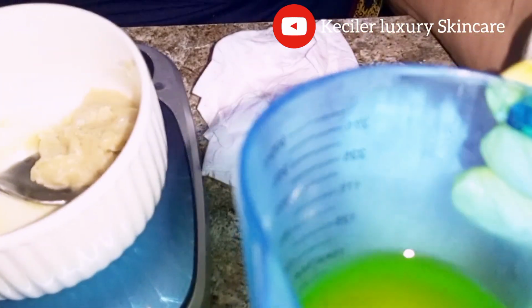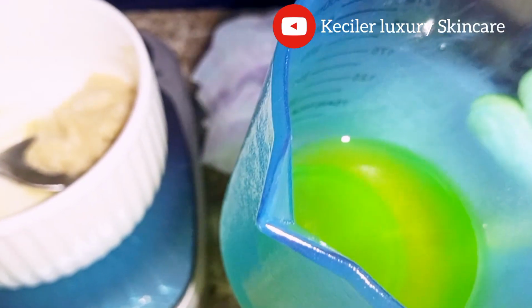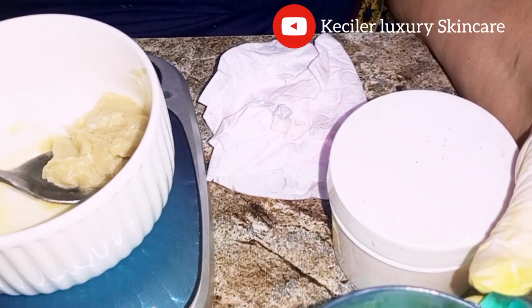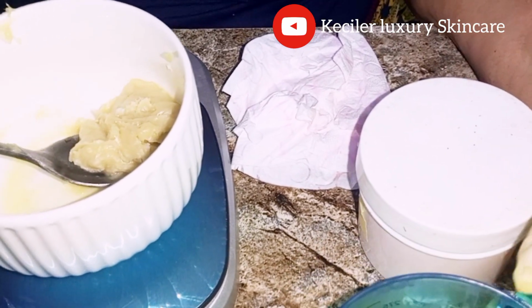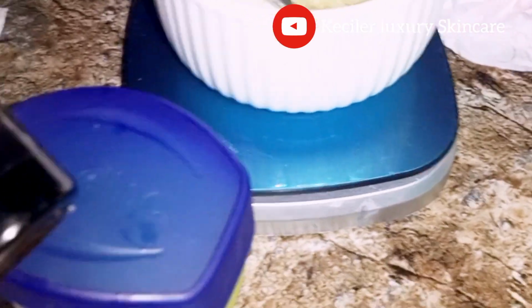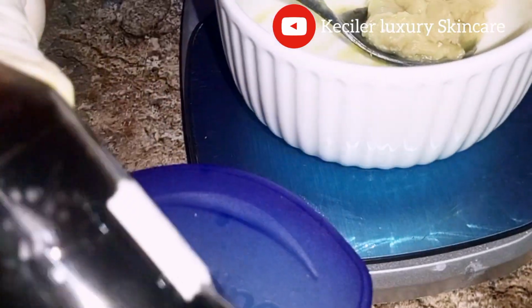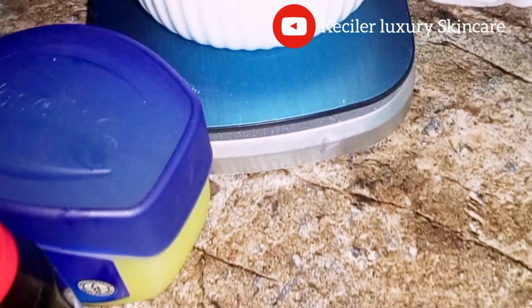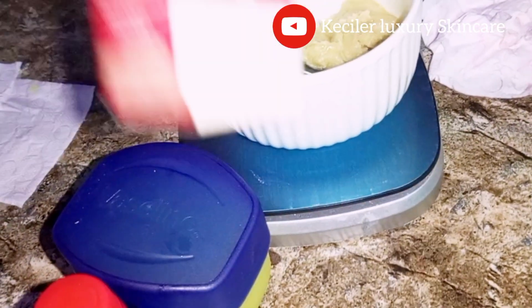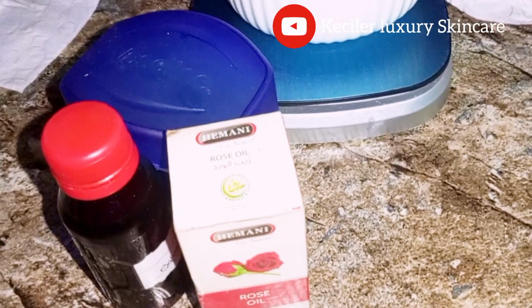Okay, shea butter also helps if you're having swollen lips or redness of the lips, maybe because of the irritation or bruises you're having, and your lips are somehow reddish, shea butter will help to calm it. So if you're looking for a very good natural way of treating your cracked lips, shea butter is one of the ingredients you'll be using.